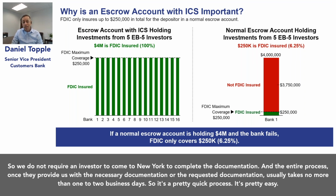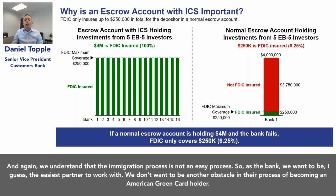And the entire process, once they provide us with the requested documentation, usually takes no more than 1 to 2 business days. So it's a pretty quick process. It's pretty easy. And again, we understand that the immigration process is not an easy process. So as the bank, we want to be, I guess, the easiest partner to work with. We don't want to be another obstacle in their process of becoming an American green card holder.